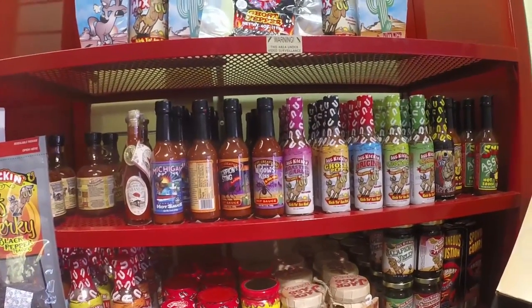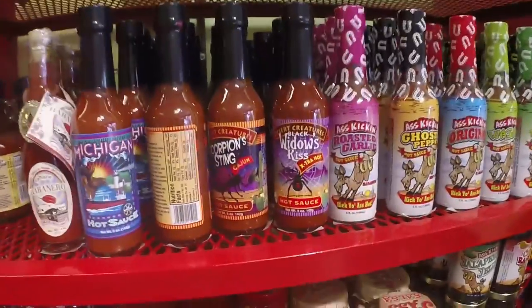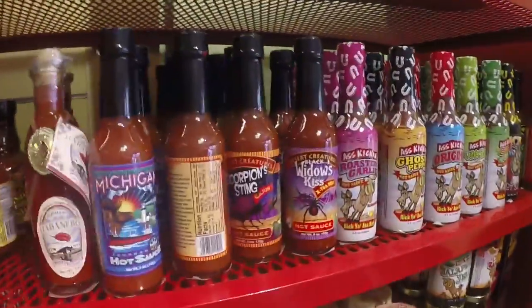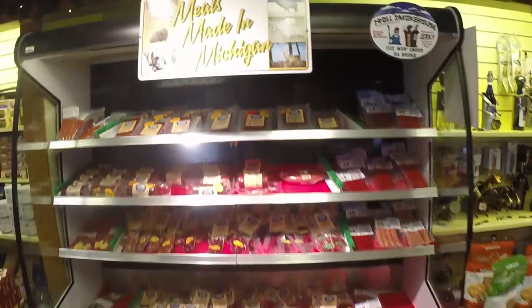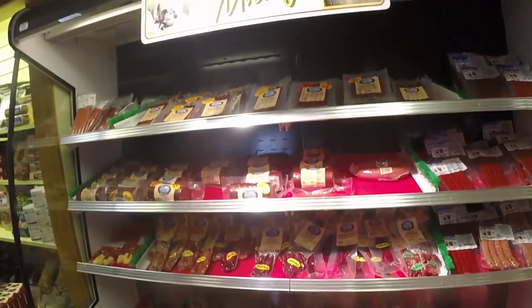Ghost pepper, original, wasabi. Oh boy. We even got some, well, I thought it said widow's ass. Just kidding, black widow's kiss. Sausage for days. All kinds of smoked beef and sausage for days, made in Michigan.